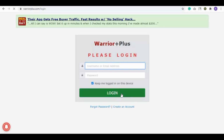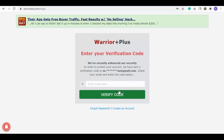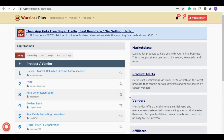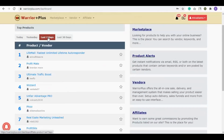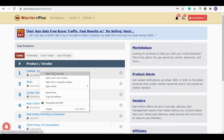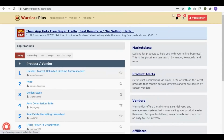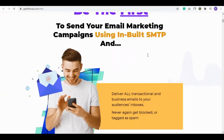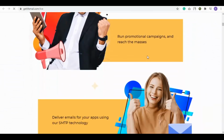Then enter the verification code which they have sent to your registered email ID, paste it here and click on Verify Code button. After logging in, first, you see their top products list of today, yesterday, last 7 days, last 30 days. Let's go to the Today tab and open the first products link from the top. So this is the product sales page. Read it to gain information about the product. You can repeat the same process with other products as well.